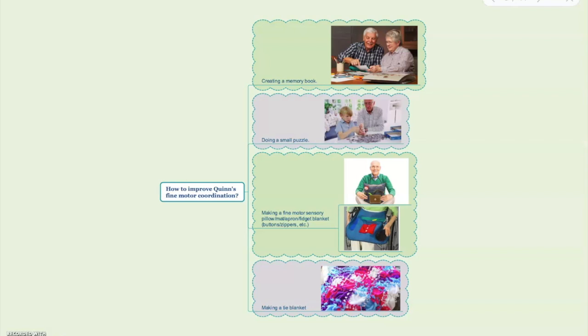In some of the later stages of dementia, Quinn may start to experience greater declines in his reasoning and his language, but he'll still have his senses. So the sensory blanket can serve as a way for his caregivers to help connect with him, while it's also stimulating and maintaining his fine motor skills.